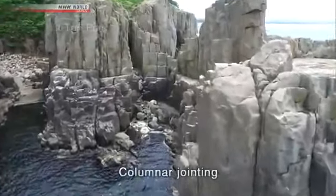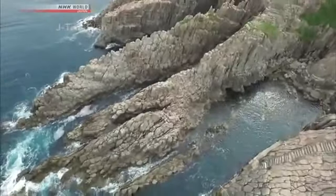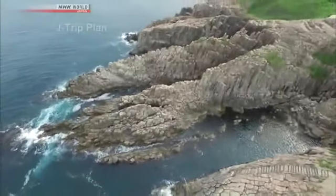I think about 25 meters high for about 1 kilometer long, the stretch. Oh, so the stretch, 1 kilometer, 25 meters high. Yeah. Oh, my. That's right.